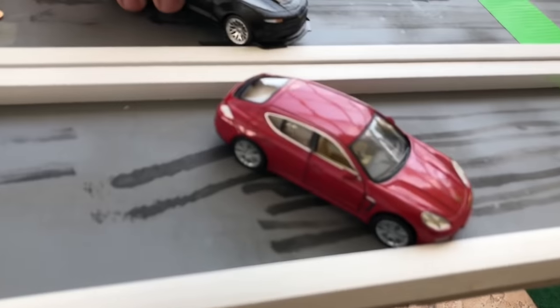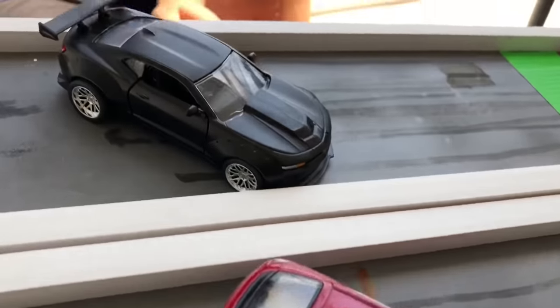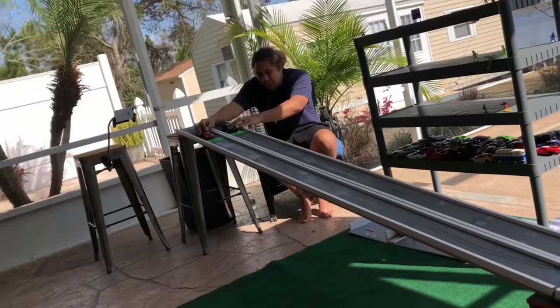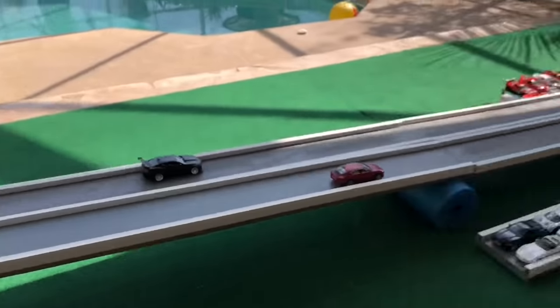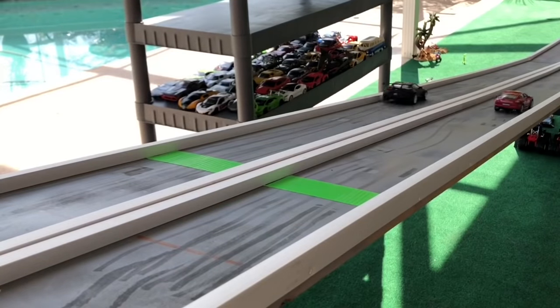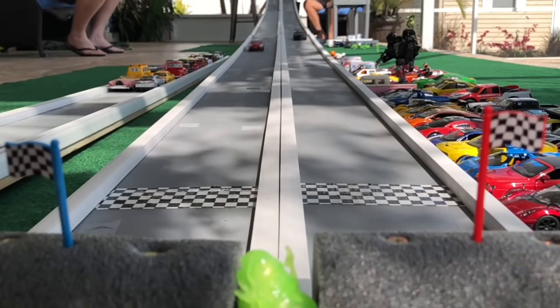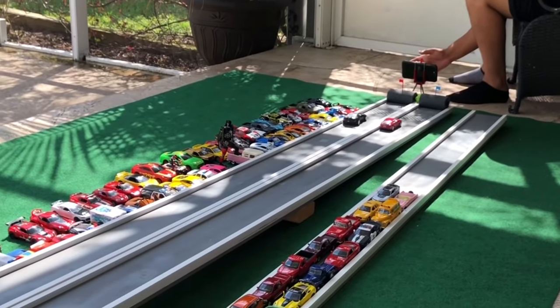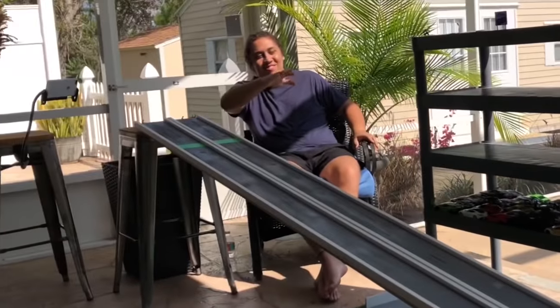Next two cars. Ooh, Porsche Panamera, a nice big four-door, taking on the Rocket Bunny Camaro. See who takes it. One, two, three! The Porsche Panamera holds them off. Man, that thing had some wheel hop. Did it? The whole time it was.